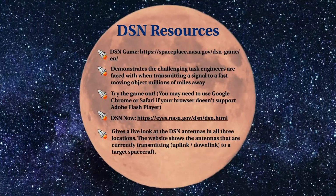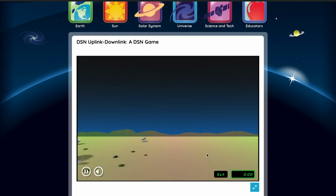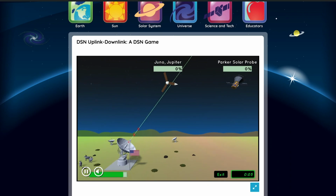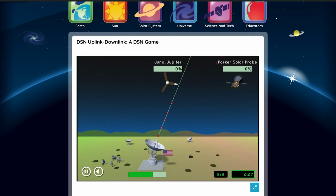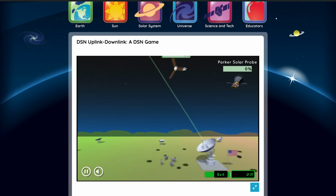Now I'm going to showcase a game that NASA created that really exemplifies how complex of a system the Deep Space Network really is. So we're going to have this linked down below so you guys can all test it out and see just how difficult it is for yourselves. So the idea behind it is that this is our antenna and we just need to aim it and try and transmit and receive data. I'm not very good at it, and I'm also trying to talk, so give me some credit.